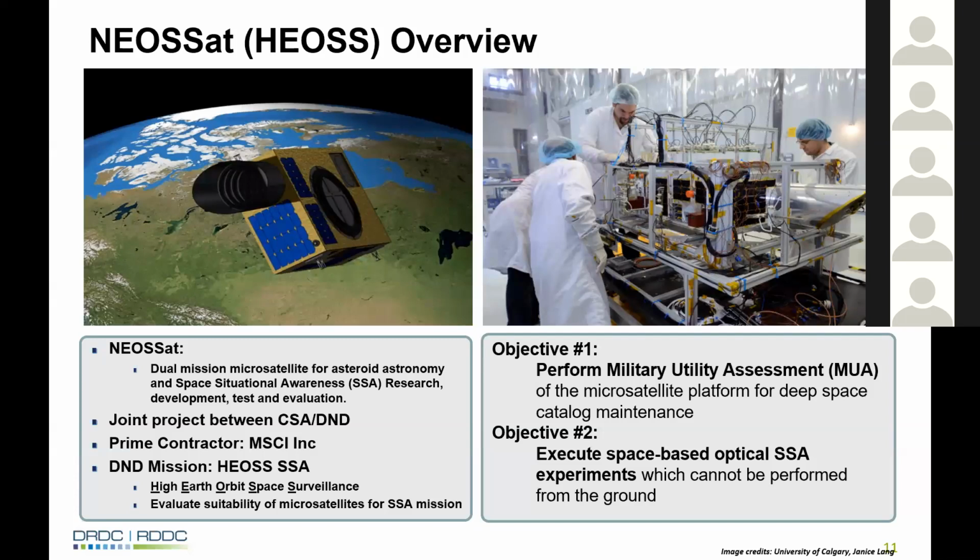So now I'll move on to the NEOSAT. NEOSAT is a dual mission microsatellite for astronomy research, space situational awareness, and development, test, and evaluation. It's a joint project between the Canadian Space Agency and DND. There were 2 reasons we got the money to build NEOSAT. The first one was to do a military utility assessment of the microsatellite platform. Back in the early 2000s, nobody trusted small satellites to be doing jobs that were useful for military or even governments at the time. They were not trusted at all.